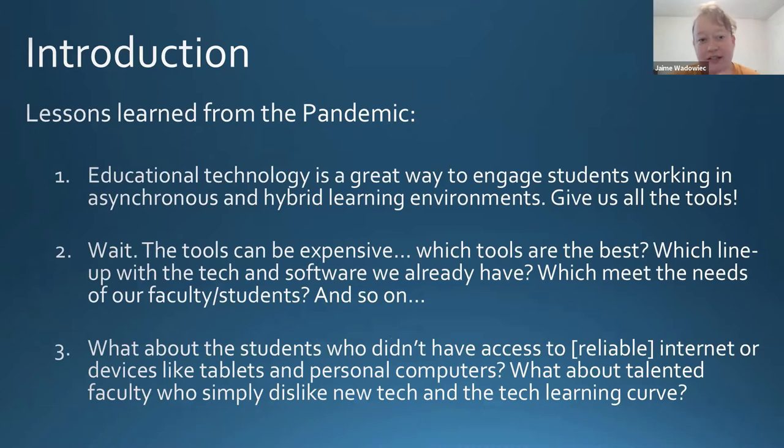So some of the lessons that we learned over the course of the past year or so is that educational technology is a great way to engage students who are working in these asynchronous and hybrid learning environments, right? So a lot of educators said, yes, I'm on board, give us all the tools. But at the same time, of course, these tools can be expensive. So which tools are the best? Which tools will integrate with the tech and the software that we already have? Which will meet the needs of our faculty and students? And again, a lot of these questions gravitate around this issue of accessibility.